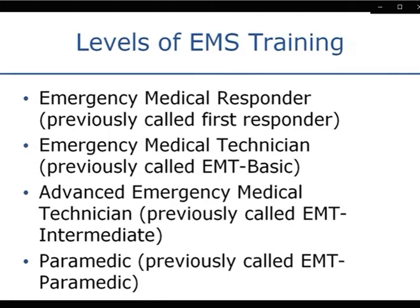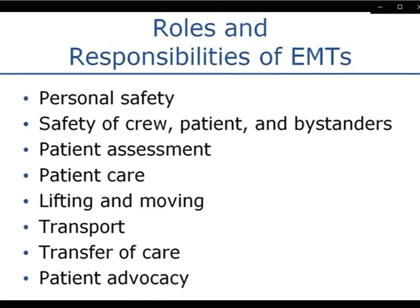There are different levels of EMS training that's out there for you. You've got the emergency medical responder, and that was previously called the first responder. First responder is a term the federal government took over after 9/11 to mean the first person who comes in contact with the patient, which could be the lay rescuer. So they're now called emergency medical responders. And then you're taking the emergency medical technician course, and they were previously called EMT basics. And then the advanced EMT was previously called the EMT intermediate, and then the paramedic was previously called the paramedic or paramedic specialist.